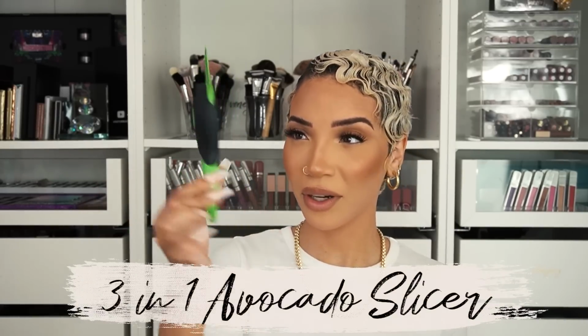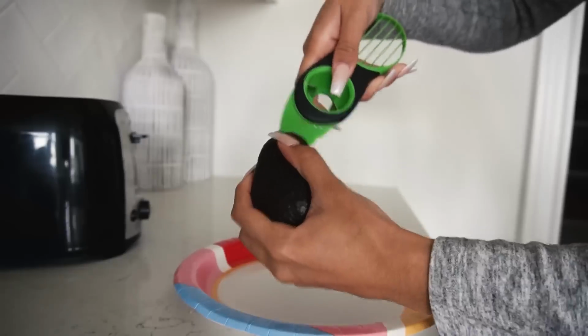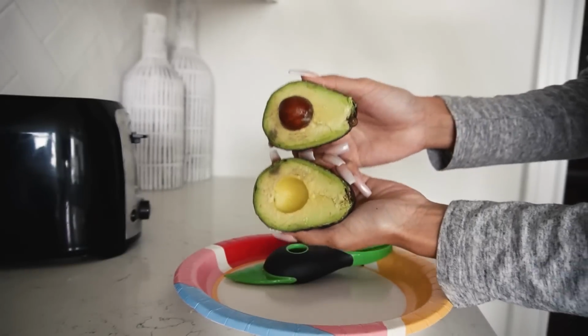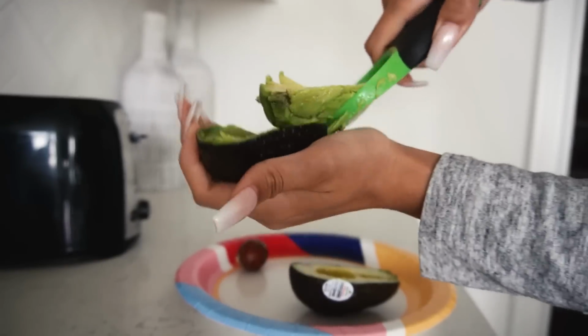Next up is a smaller item for your kitchen, this little avocado tool. I discovered this because I did a video where I was just testing out silly little Amazon products that went viral on TikTok. And so I got this almost as a joke, but no, it's not a joke. It really comes in handy if you eat a lot of avocados. Yes, you can open an avocado and cut an avocado with a knife. You don't really need this, but this really does come in handy, especially this part of it, because this is the part where you scoop it out and it slices it for you.